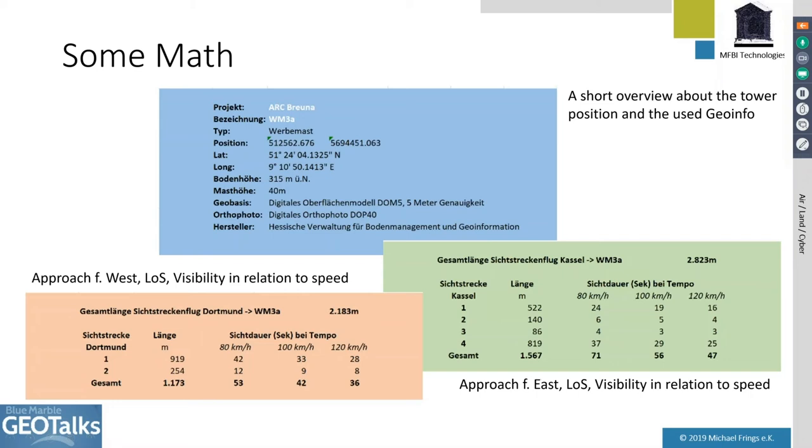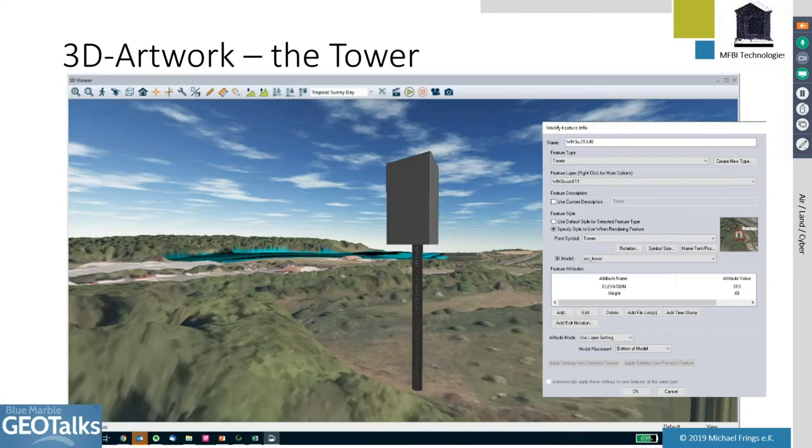And on the right side, you can see the approach from the east, where in total the total line of sight available is 2.8 kilometers. The tower is visible on 1.5 kilometers. And here we have a very nice line of sight of 71 seconds at 80 kilometers per hour. So this was the mathematical proof of this analysis.